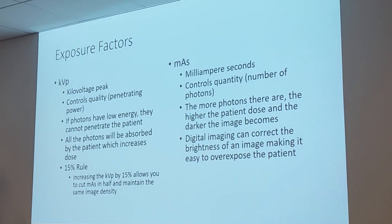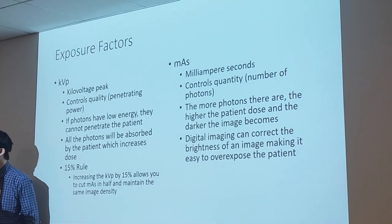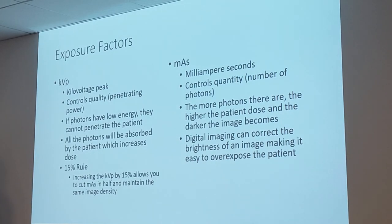Final bullet point here. Digital imaging can correct the brightness of an image, making it easy to overexpose the patient. What does that mean? Well, it means that you are living in a very fortunate, very lucky era in terms of being an X-ray tech.